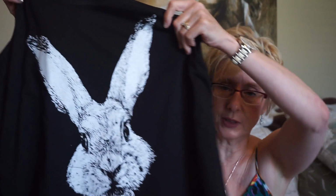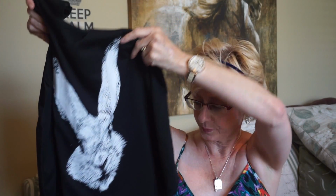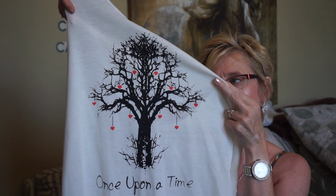And also at the Rib Fest they had another vendor that was selling t-shirts and tank tops and that. And I do love bunny rabbits. I have my own pet bunny who is litter trained and just a sweet little thing. So I did get this tank top with the cutest little bunny rabbit on it. And I do like shirts with trees on it. So I got this tank top with the trees and the hearts hanging from it there. And so that's it for the Rib Fest.